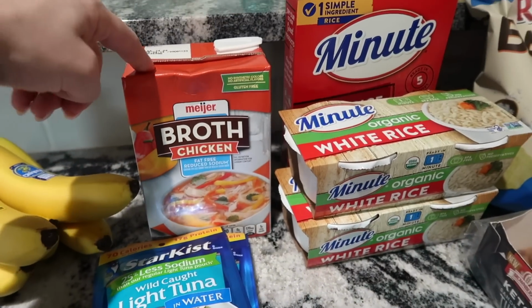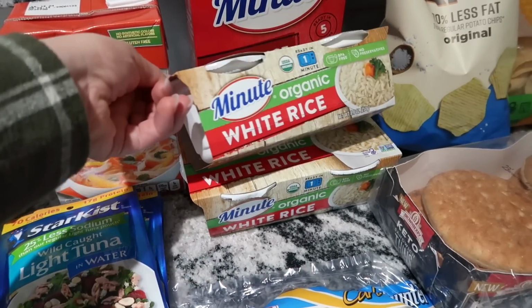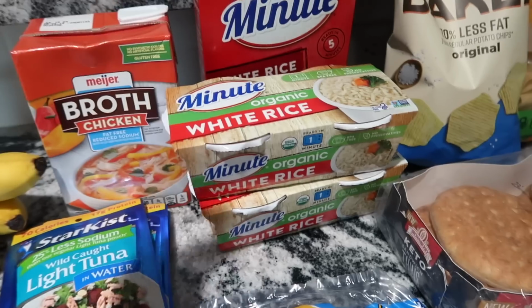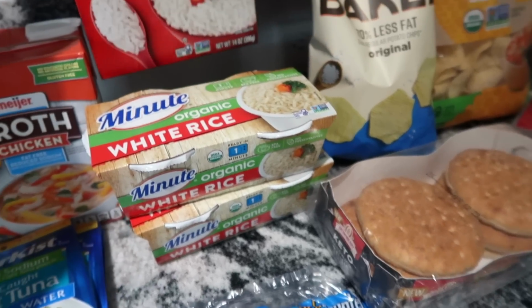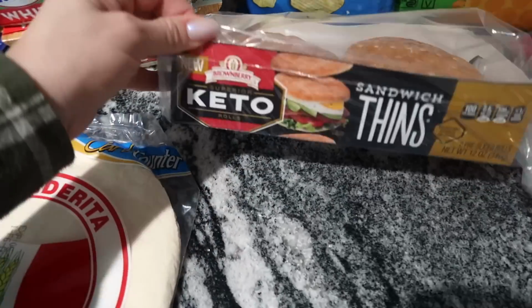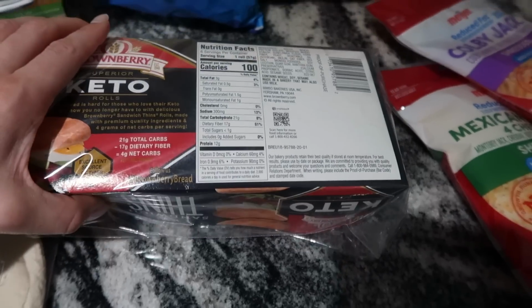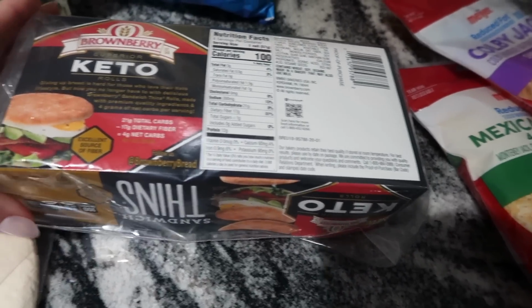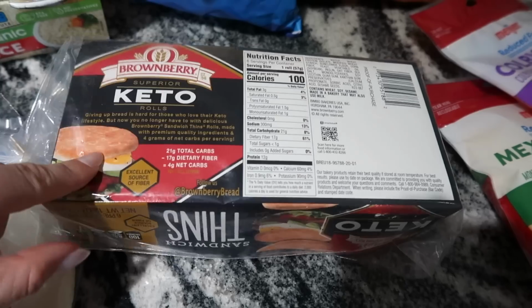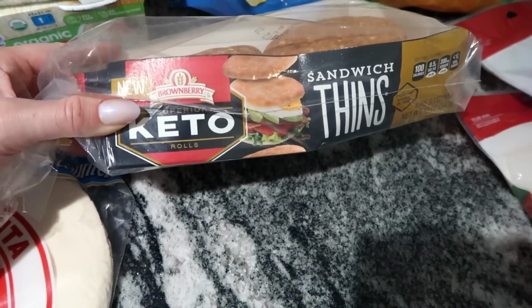Chicken broth, because I think I'm gonna do chicken tortilla soup tonight. These are great for like Joshua for lunch or whatever. Also got one of these because it's just pretty easy. Another keto item, which again, not keto, but there is 12 grams of protein in these. And I love turkey burgers. You guys will see I got some turkey burgers to make, and I always eat these with my turkey burger.